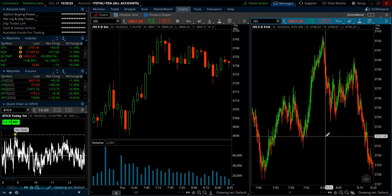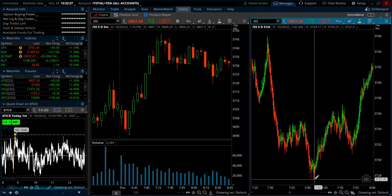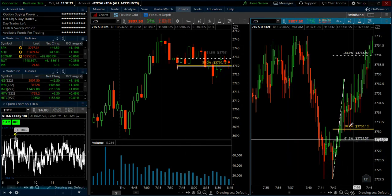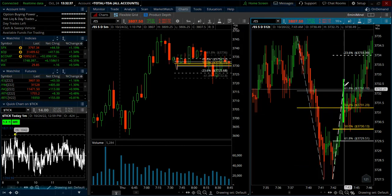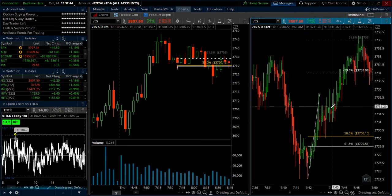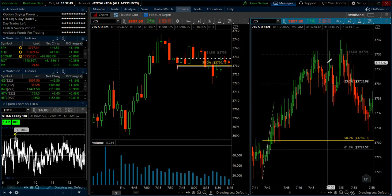Here we are, 743. It was a long, and it was from this double bottom to here. And we had broke the opposing short here, and then pulled back to the 50% retracement. That one went, I think, 3 points, and then got another 3 points, got the first target, and then went for like 3 points.